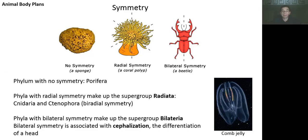Lastly, most animals actually have bilateral symmetry, meaning that they have two mirrored halves if you were to cut the animal along the anterior posterior axis.